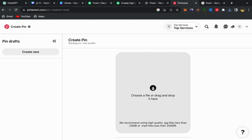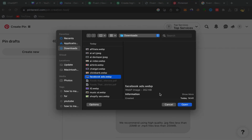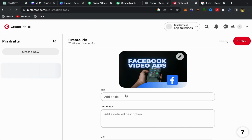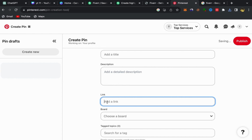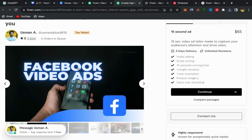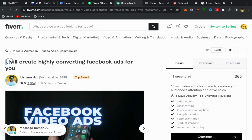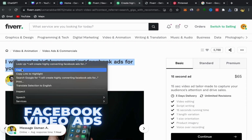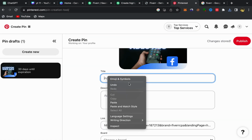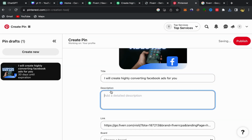Go to Pinterest, click over here and upload your picture. And here you go. Scroll down, put your affiliate link here like this, and you need a title and description. So how can you find the title and description? Go back to the seller page and you can use his title and description. You are just an affiliate, you can use his information. I'm gonna go back to Pinterest, put this title over here.